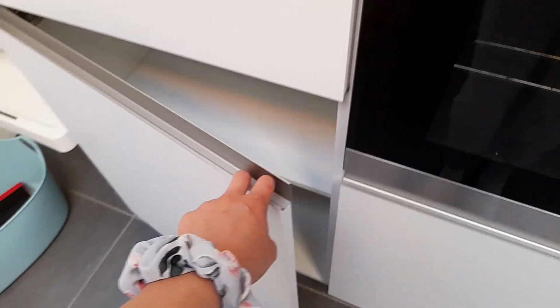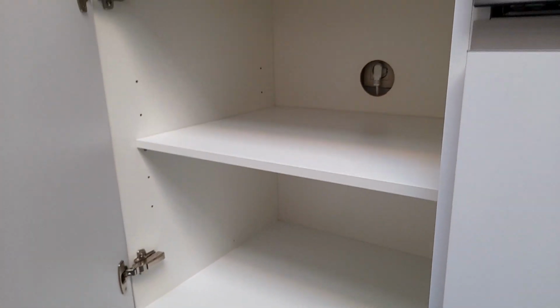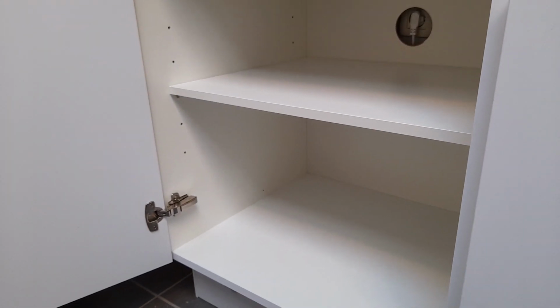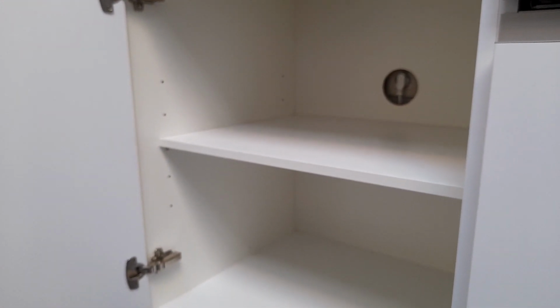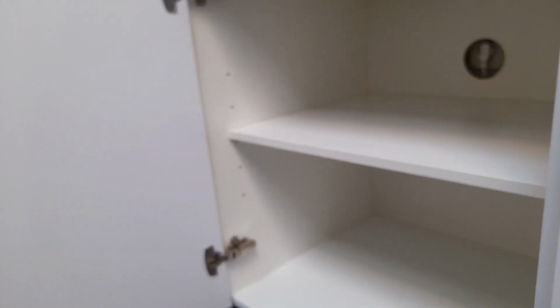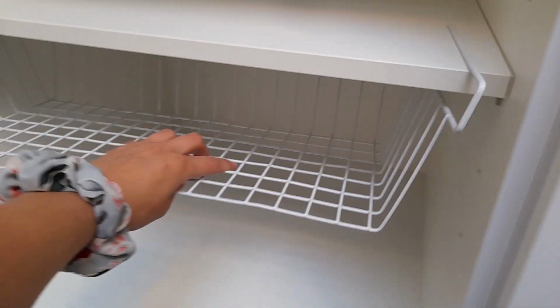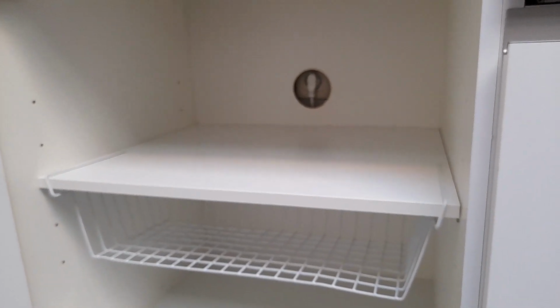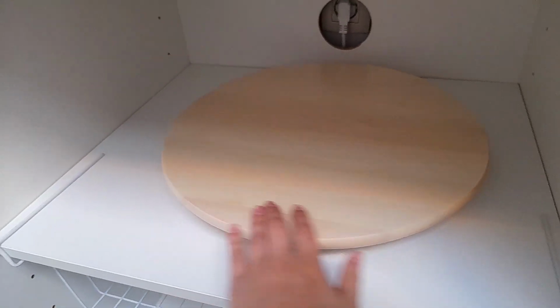This cabinet beneath our fridge will be the cabinet where we store food, back stock, but since we don't live here yet, we don't have much to put in here. As soon as we move, I will fill up this cabinet with lots of good stuff. I do have this rack, I can put it like this, and we have an extra shelf like this. I also bought this Lazy Susan to store canned goods and stuff and easily grab them.